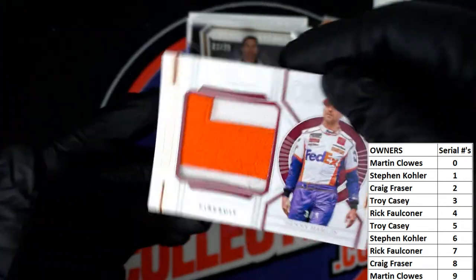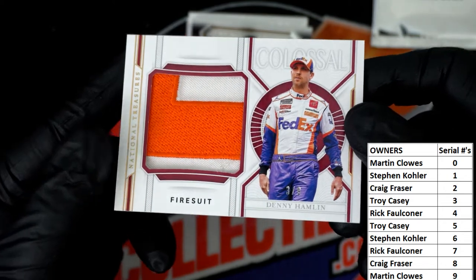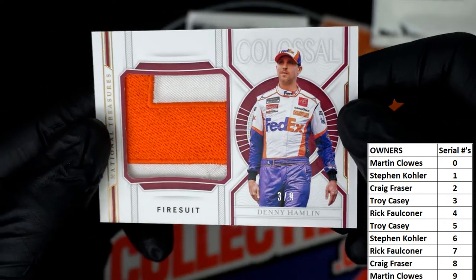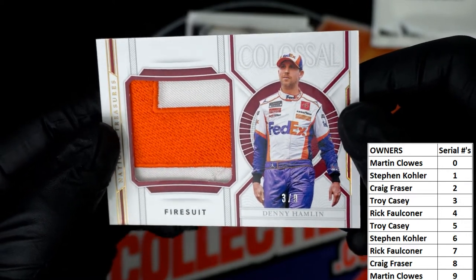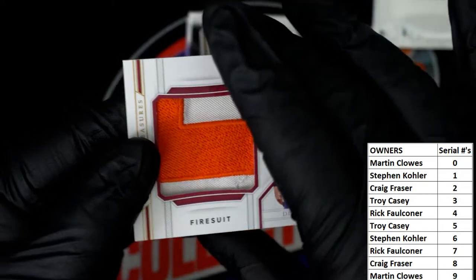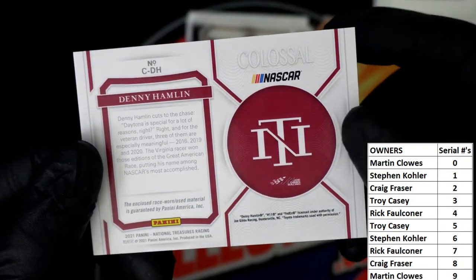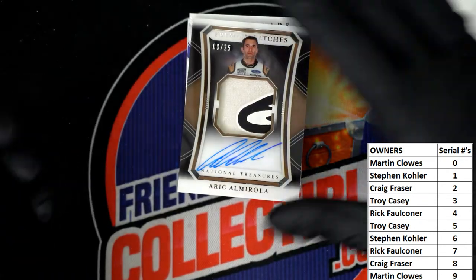And here is a fire suit. Denny Hamlin, 3 of 9. Colossal. Oh. Troy C. Denny Hamlin, FedEx. Nice National Treasures, Colossal Hamlin.